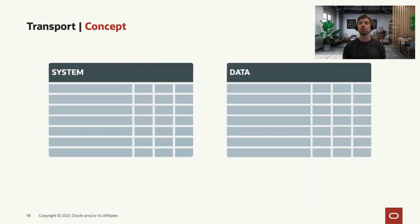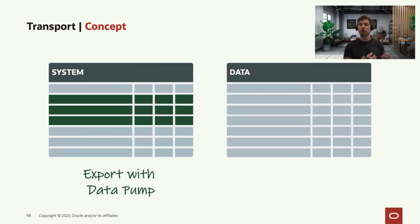So imagine your tablespaces. For the system tablespaces, we don't move them again. We move the metadata in a logical way. So we export the metadata, which is the data that's in your system tablespaces, using Data Pump. While for your data tablespaces, we copy the data files and possibly even convert them if you're going cross-Endianness.